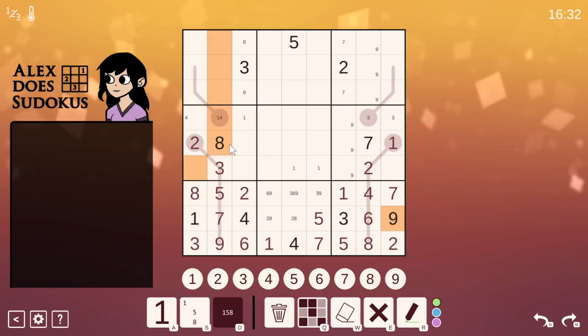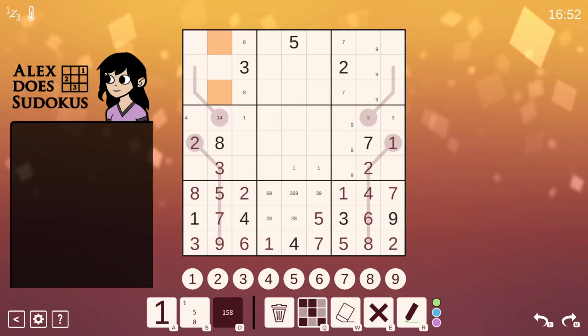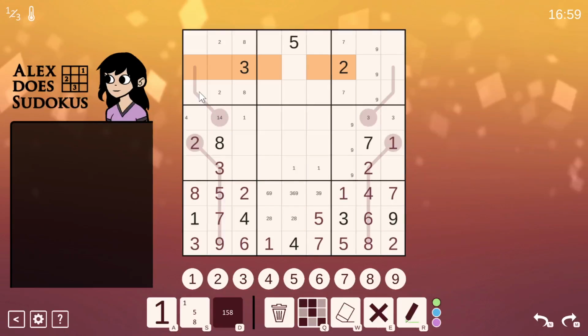So 9s, 9s, 9s are there. So those are 9s and 7s, aren't they? What about this quadruple? There may be something about this quadruple. So what am I missing? I'm missing 1, 4, 1, 4, 6, 1, 2, 4 and 6. That means, ooh, that means 2s have to go in these two cells because 2 can't go here. Oh, I already had the logic anyway if I had looked at the 2s properly, which I didn't.